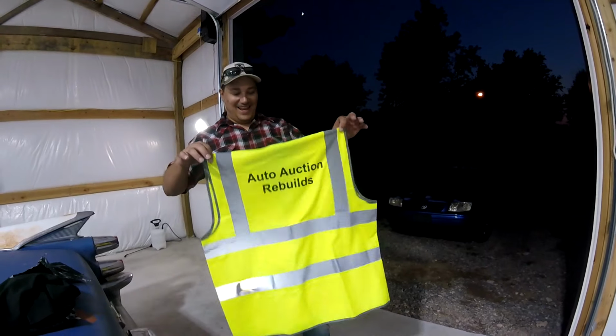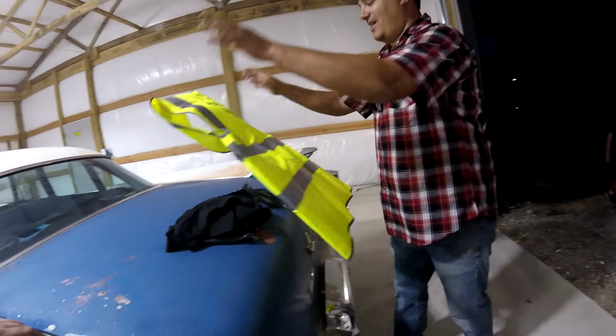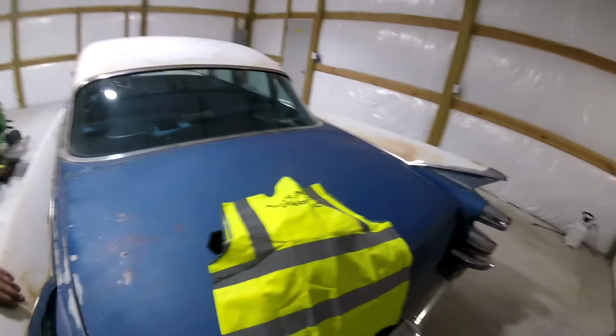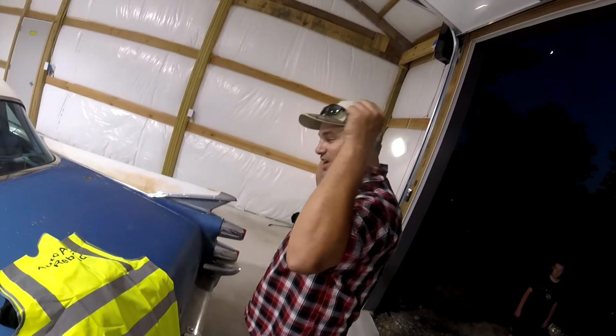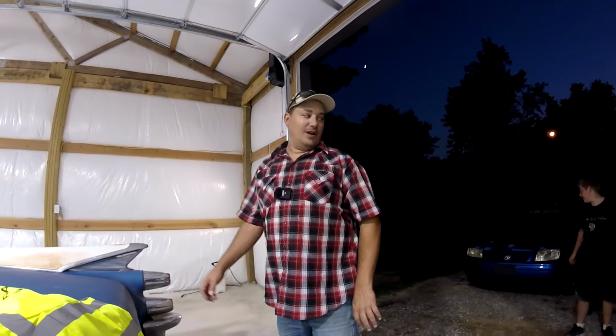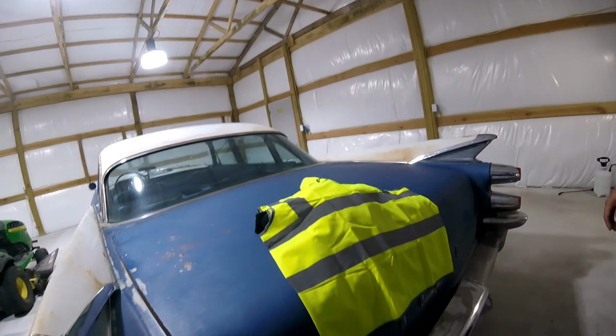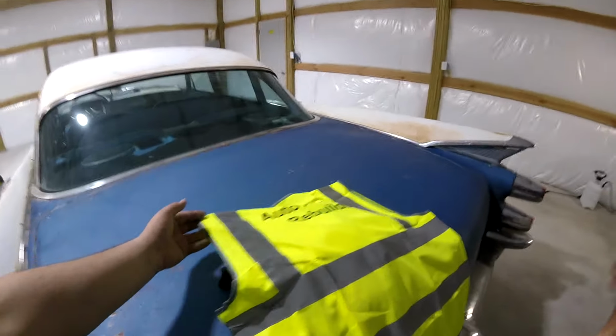So, Rav4. Thank you, man. Yeah, that's awesome right there. Because I'm going to put this on, and every time I walk around Copart, I'll be popping my collar, man. Be like, pop, cha-ching, cha-ching. Everybody's going to know who I am. Well, they already know who I am. At least when I'm walking around, they'll be like, that's Auto Auction Rebuilds out there. And they'll know it.